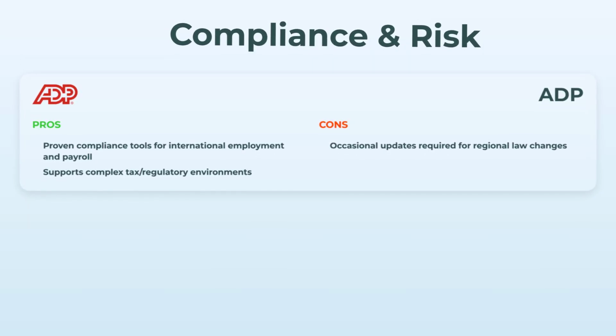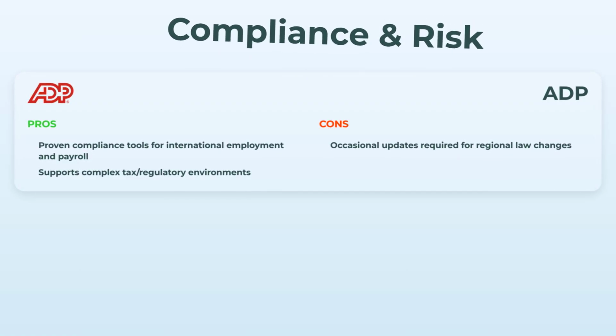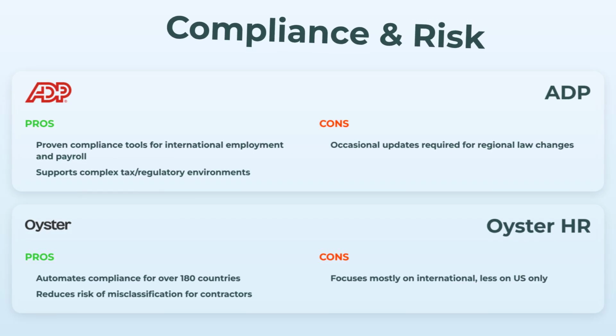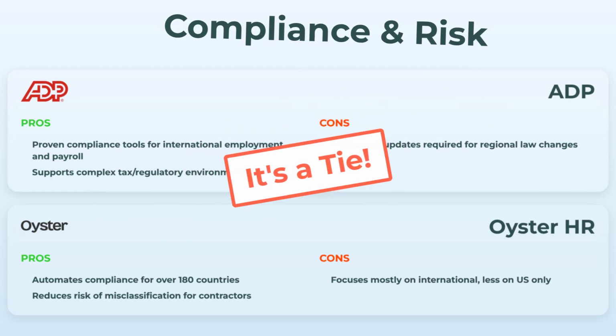ADP's experience shines here. Really solid tools for dealing with complex payroll or tax situations globally. They handle regulatory stuff pretty well, but occasionally there's that lag when laws change. Oyster HR is surprisingly strong too. Over 180 countries automated, and they're really clever about making sure contractors are classified correctly, so you don't accidentally mess things up. Only thing is, they focus more outside the US. So honestly, this one's kind of a tie. Both nail compliance, just with slightly different flavors.